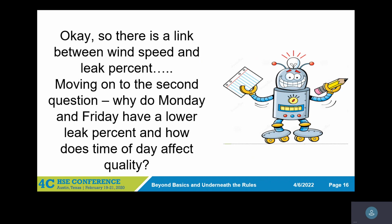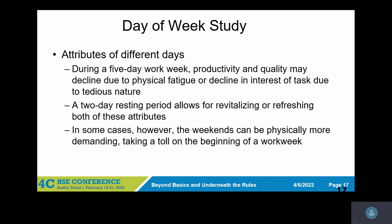Anyway, this was all new to them. It's like, you mean that monitoring on a Monday, if they're implementing Method 21, that could be different? When I first introduced this concept, it just blew their minds that not all monitoring is exactly the same.